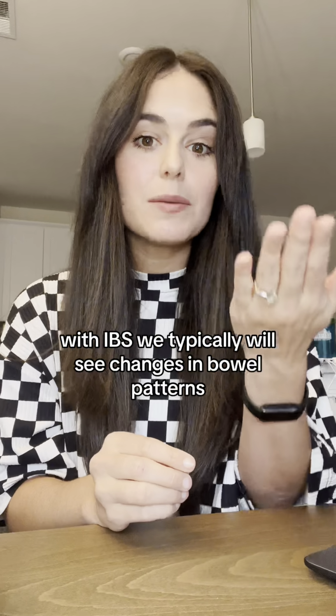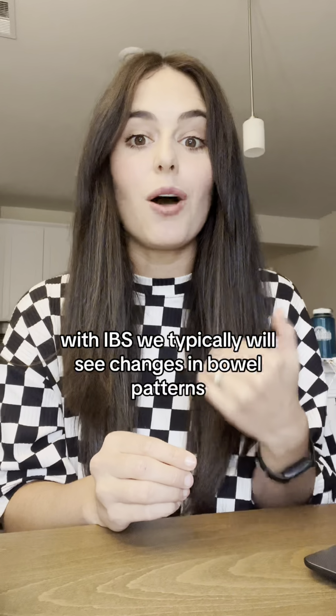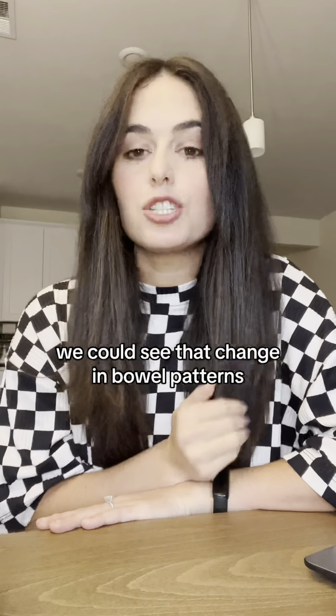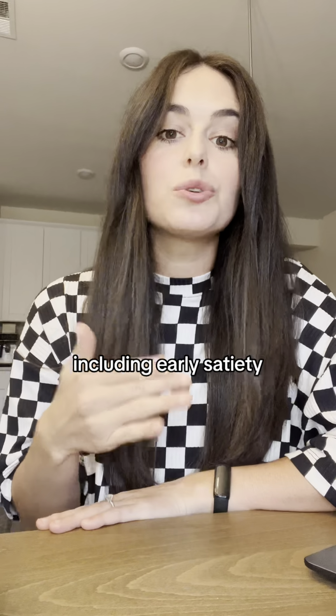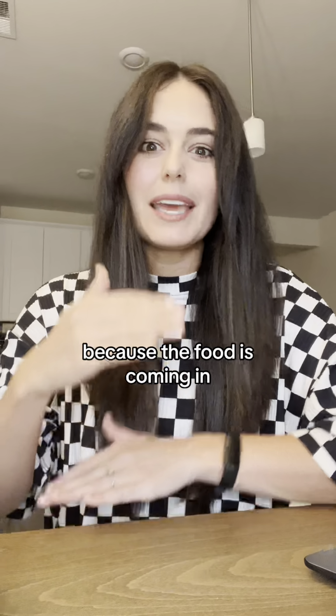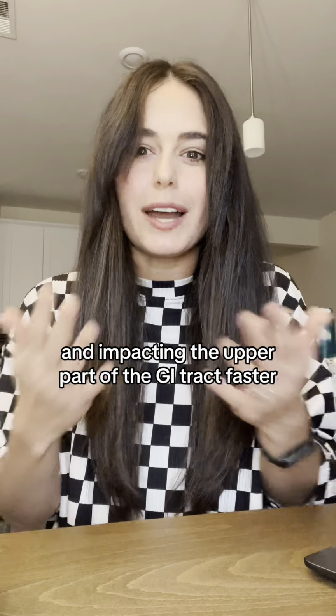With IBS, we typically will see changes in bowel patterns, meaning diarrhea, constipation, or a mix or alternating of both. With functional dyspepsia, we could see that change in bowel patterns, but we may also see more upper GI symptoms, including early satiety, stomach pain, and even symptoms more quickly after eating a meal because the food is coming in and impacting the upper part of the GI tract faster.